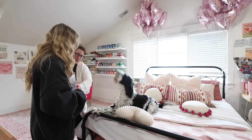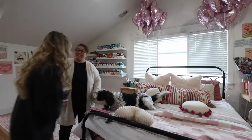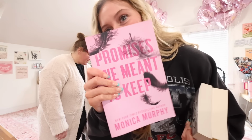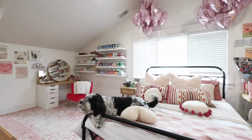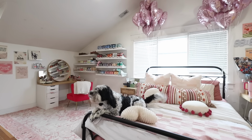Charlie, come here. Sit down, babe. With your paw, which one? One, two, three. She's even telling us all about it. She said, I want that one. You tried to rip it up, didn't you? You're a good girl. Good job. She's telling us she thinks it's going to be a 5-star. Okay. It's going to be a 5-star.